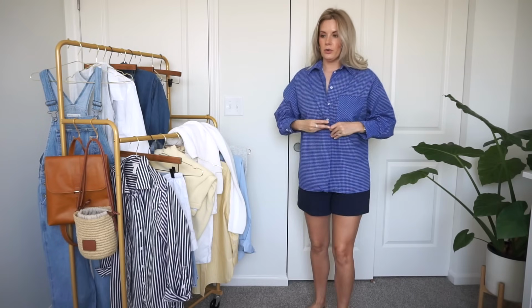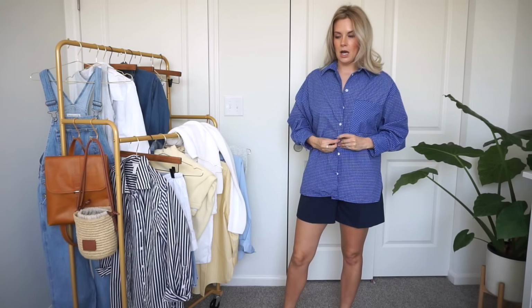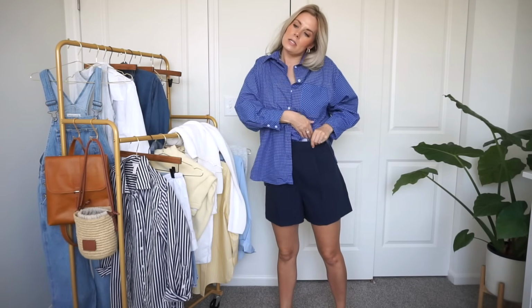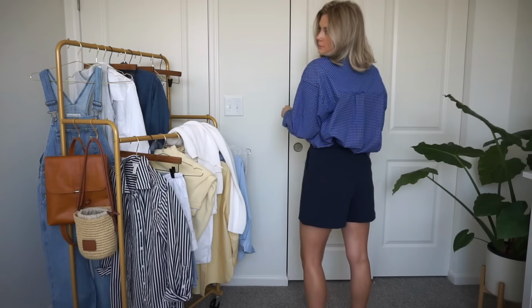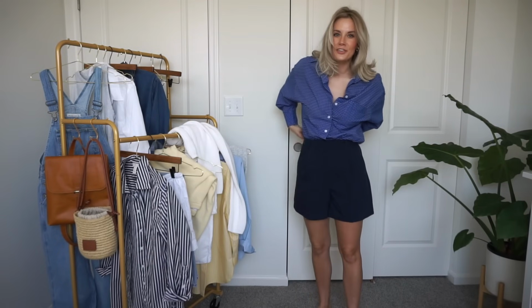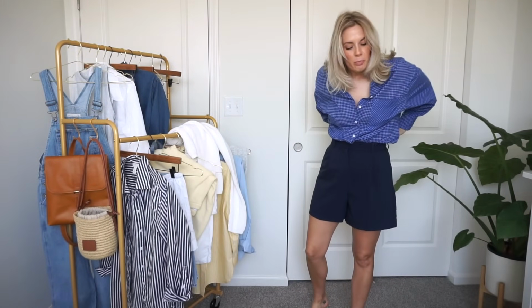I feel like I do need to do a full tuck with this, so we're just gonna button the top or middle 2 buttons, and then do a full tuck around. Maybe at least in the front, just because this shirt is huge. I kind of let it poof out. I kind of like when shirts poof a little. And they do the poof poof.